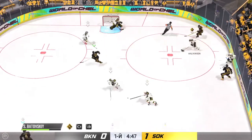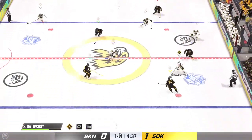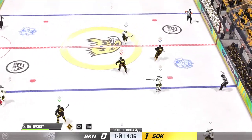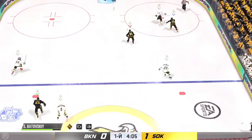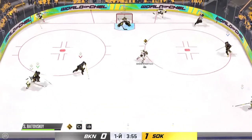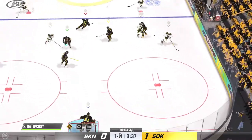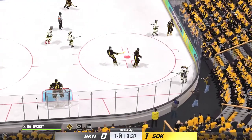Stockholm's got the puck. Kidd's taking it from his own end. Quick pass to Juris. And no luck on that pass attempt. And now it's grabbed by Kidd. Passes it over to Juris. Play is blown dead with the offside.